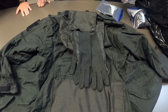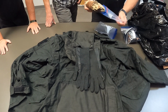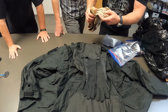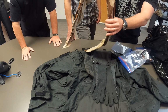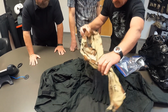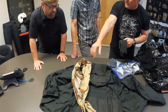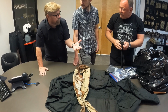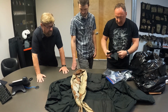And then this item I thought was kind of interesting. This operator opted to use some of this original desert pattern material and make a scarf for himself. Just, I guess, to keep the crap out of his face. Really cool. I found a bolt of this stuff, and I've got a bunch of it coming. So, kind of like a cravat, like we would have used back in those days, and he just made it out of 6-color desert. Yep. That is really cool.